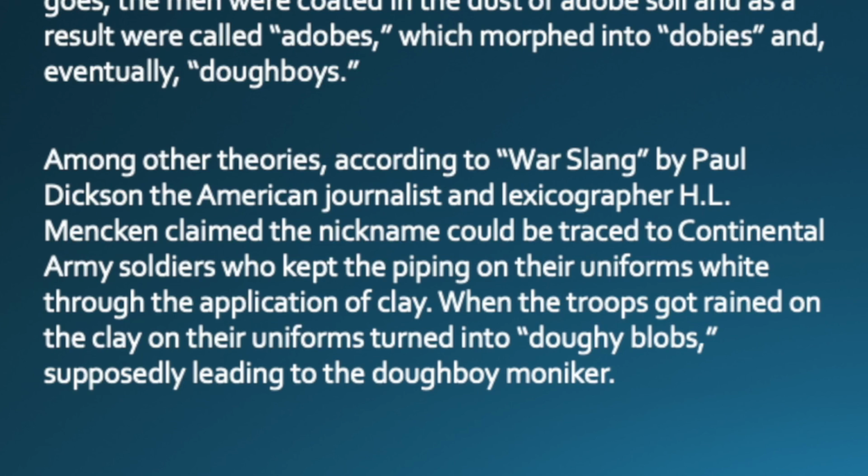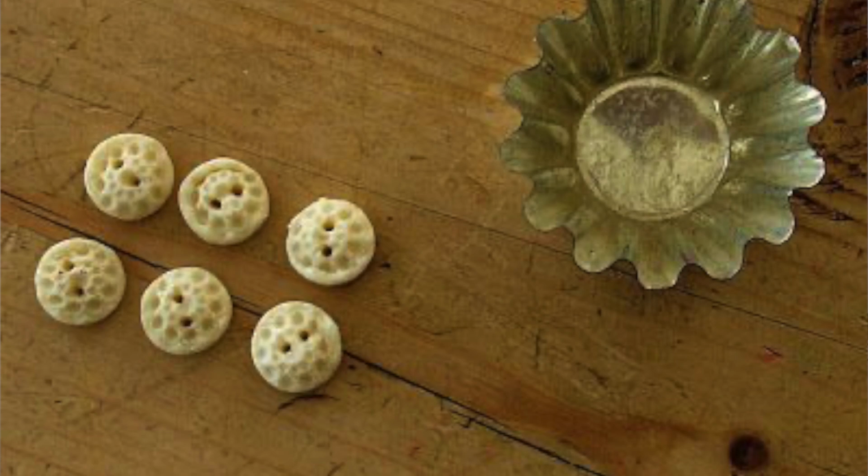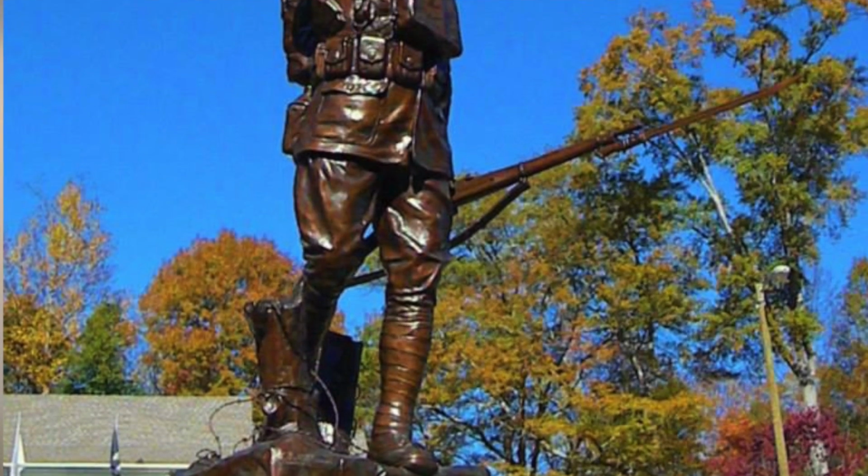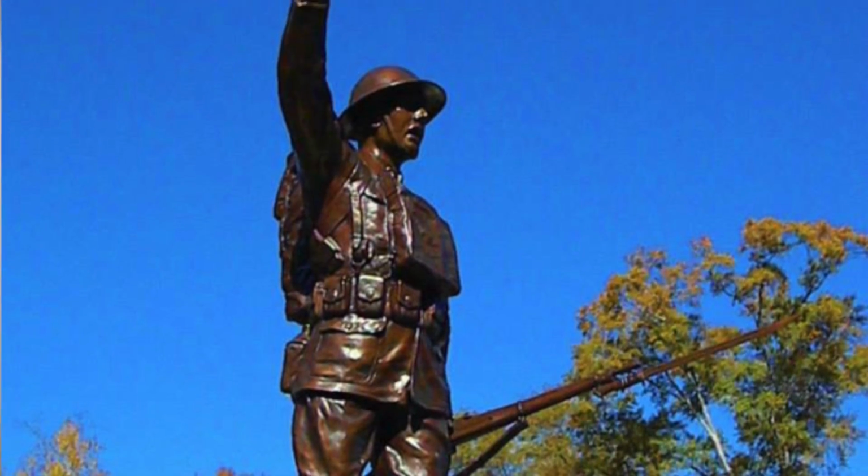And then a different version of the same type of thing is that some of that material could be used to kind of highlight the piping on the uniforms. And then when it got wet, it became kind of a doughy blob that would come off of the uniforms when the dirt would get wet, little dough blobs or what have you. So there's all kinds of different versions of this. Dot was explaining to me earlier, she had heard a version where they would bake buttons to replace metal buttons, and in the shortage time, they would possibly use these. And that was one that I hadn't heard yet. It's always kind of fun to go through the different little options there are for the reasons why things are the way they are. The American Doughboy did become somewhat of a symbol of America after World War I.